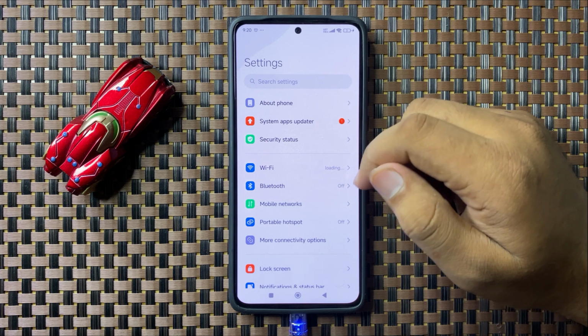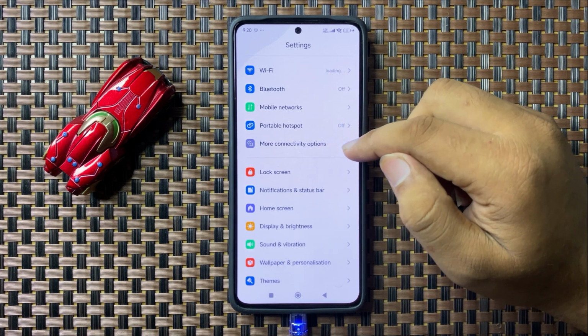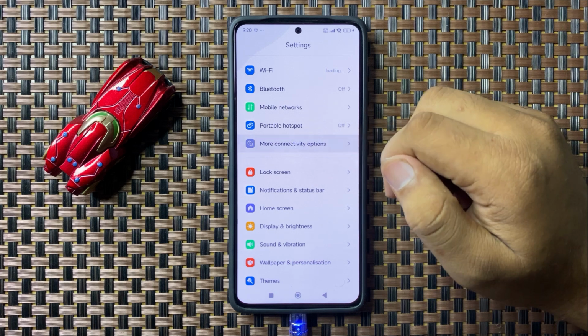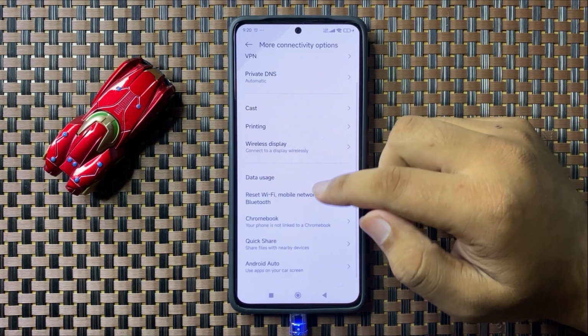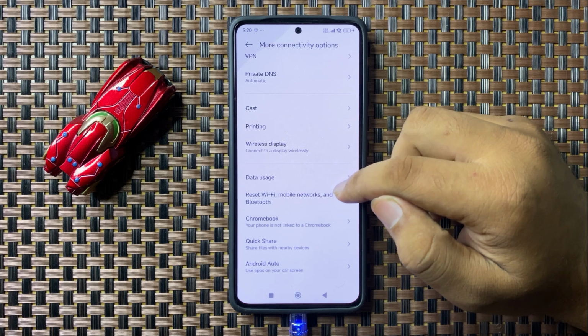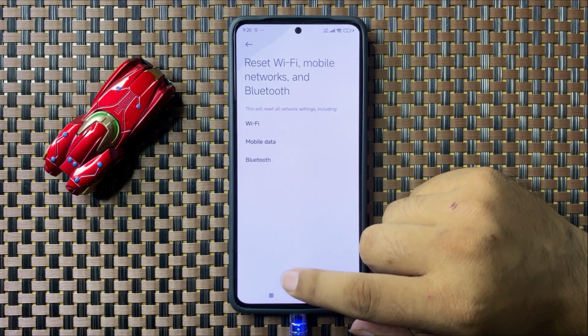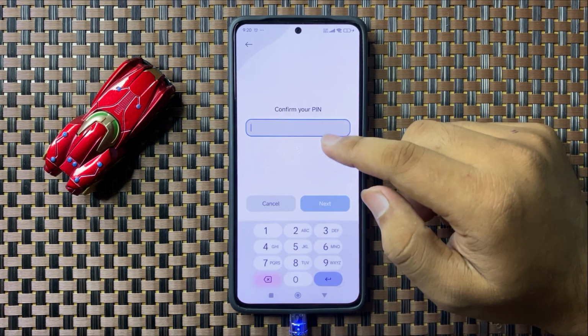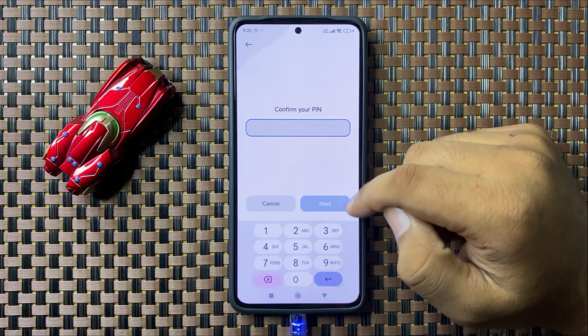Now in settings, scroll down and tap on more connectivity options. Now here tap on reset Wi-Fi, mobile network and Bluetooth, and then tap on reset settings. Now enter your lock screen pin, password or pattern, and after that tap on next.